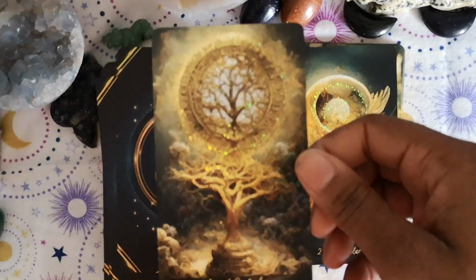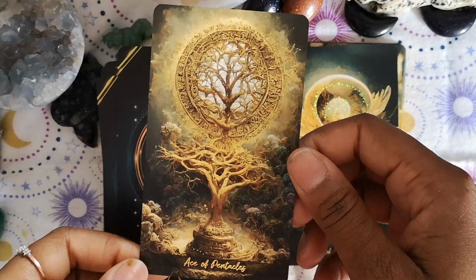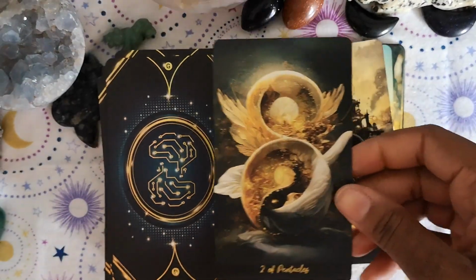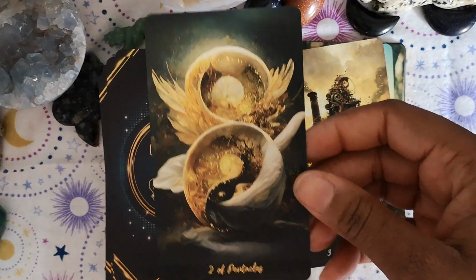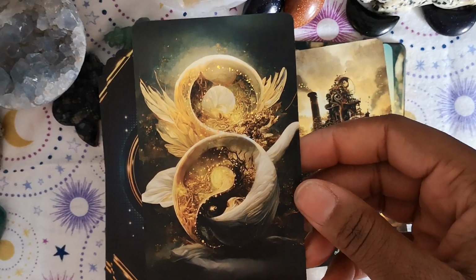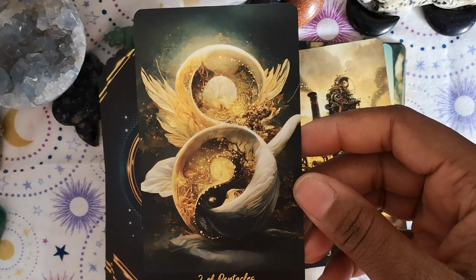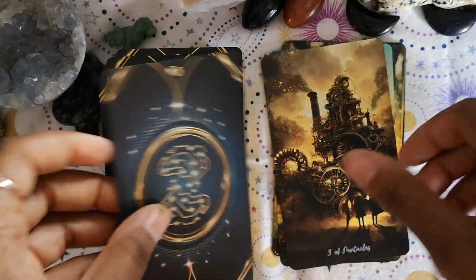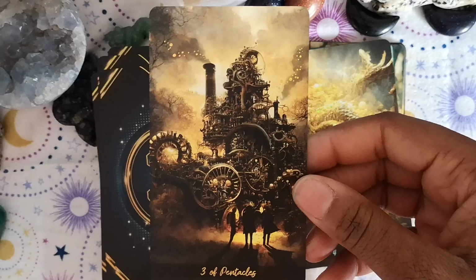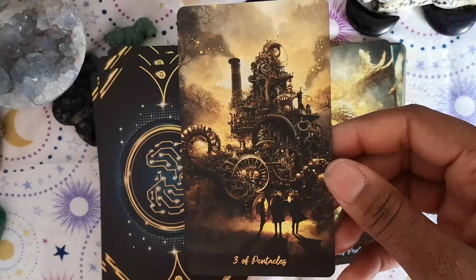All right, so now we are in the Pentacles. Again, it's a pretty one. Now we have Two of Pentacles, which looks to me like it could be a yin-yang situation type thing. Very artsy. Now we got the Three of Pentacles. It looks like a steampunk machine.